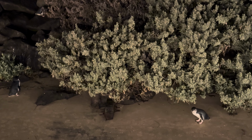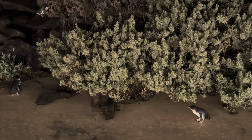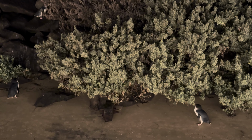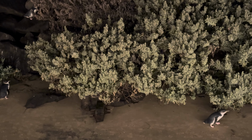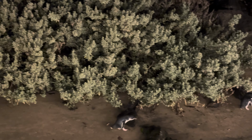So at the moment, we have a lot of activity here on the breakwater. That is partially because it is breeding season, which means we have a lot of parents who are coming home to feed chicks and or incubate eggs.